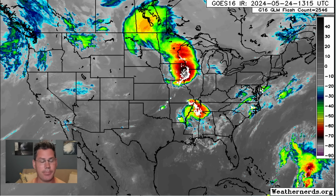Taking a look at the satellite picture this morning, we have yet another convective complex. It's literally blowing up across Illinois. They have numerous tornado warnings and very high winds inundating that region. And then even further south, we had a convective complex that blew up across portions of Texas into the overnight, into southeastern areas of Oklahoma as well as into Arkansas.